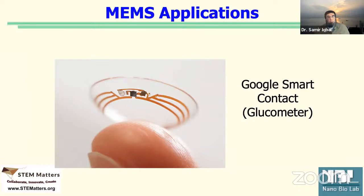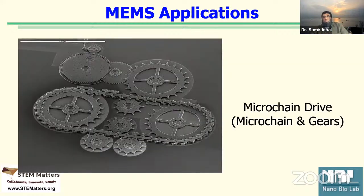I have been on some panels where they were looking for some cancer-related molecules also in the tears. It was related to some specific cancers, but that's also a place where MEMS kind of things can go into the human eye, and they can keep on measuring things as we go. So we know the chain on a bicycle, right? That is another thing that has been implemented, and it's a common thing, micro chain drive.